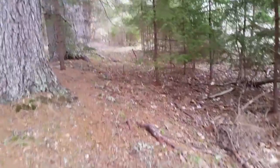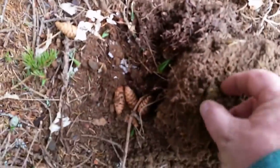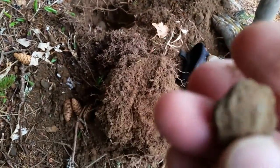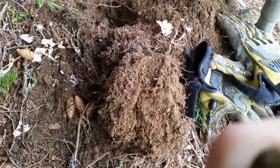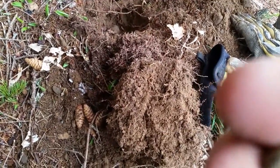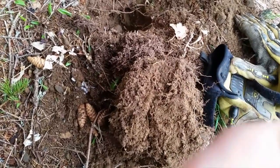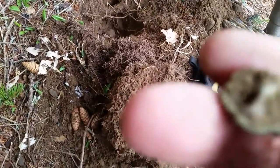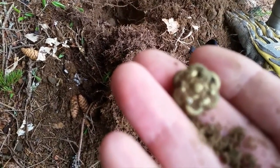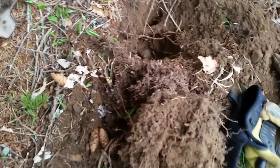First decent target that I got, I don't know how good it is, but it's a button, and there's a ton of gold gilt left on that. Yes, and it's not an iron back, so that's good. It's actually one piece. Cool. See you on the next one.